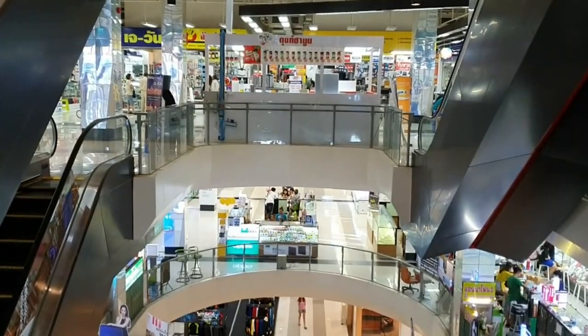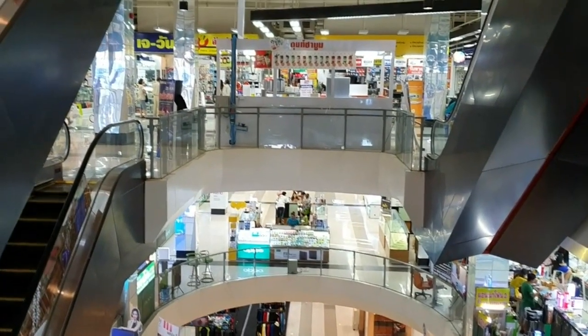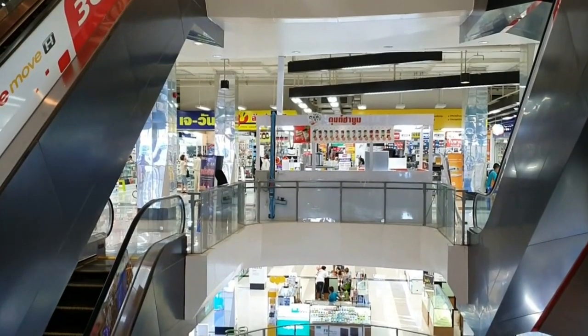No shortage of mobile phone retailers on that level just below here. And got some more IT up here, computers and printers and cartridges and the like on this level. Let's have a quick look around.